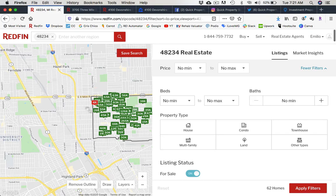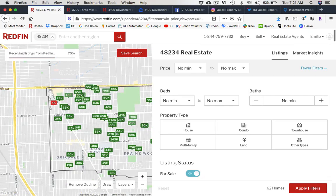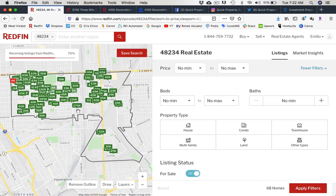And along 8 Mile, they're really starting to develop it nicely. There's a plaza over here where somebody repaved the whole plaza. There's a lot of activity. A lot of the values here are starting to steadily climb. But one thing I wanted to know is, let's run the filters. So here's 48234.